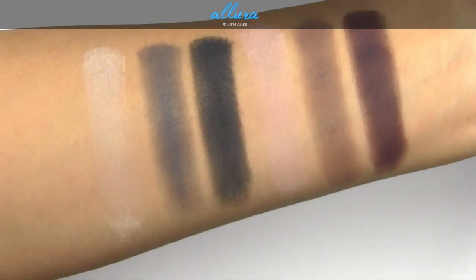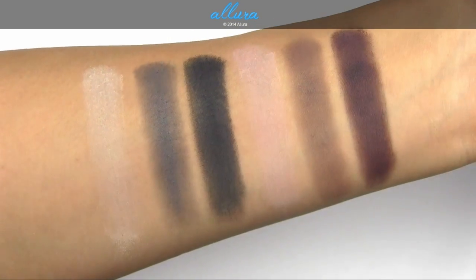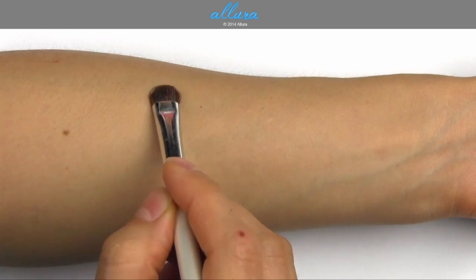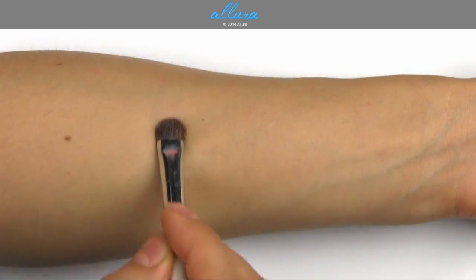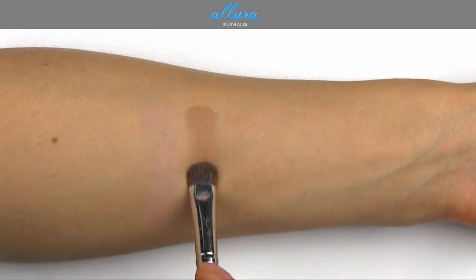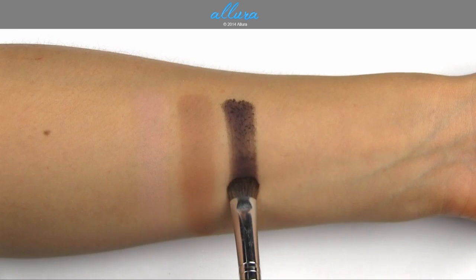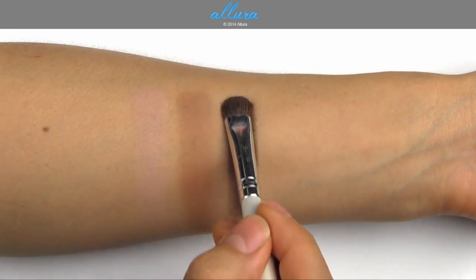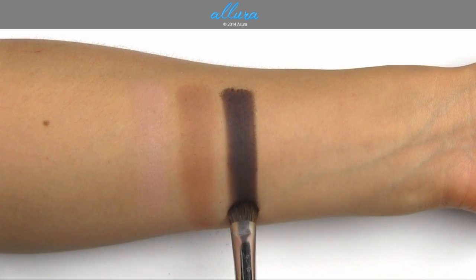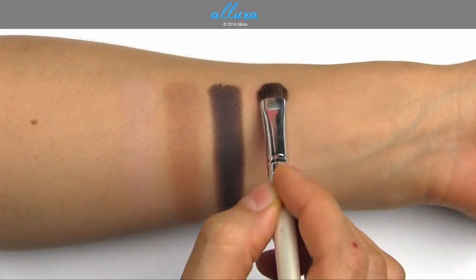Okay, so up close, they're the first 6 shades from the top 2 rows in this palette. Next up is Genius, which is a matte pinky nude. Wit, which is a soft, warm-toned brown. Next is Creativity, which is a matte, deep milk chocolate brown. Understanding, which is a matte, dusty pink.